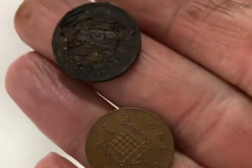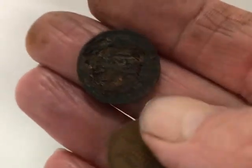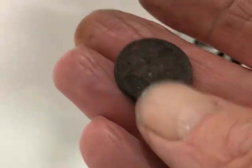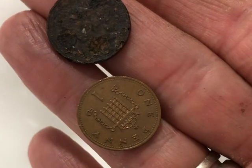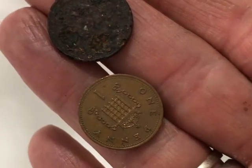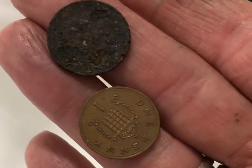Well, guess what that was? It was one of these. A new penny. I would never have believed it. That's trial and error, I suppose. You have to end up seeing what you get at the end of it. But, oh well.